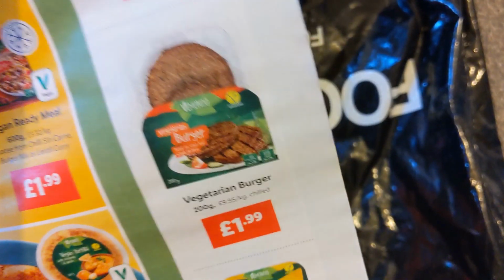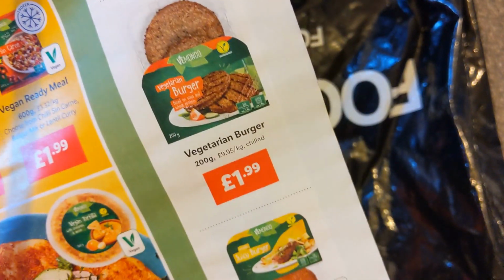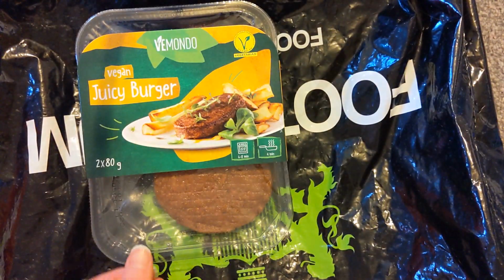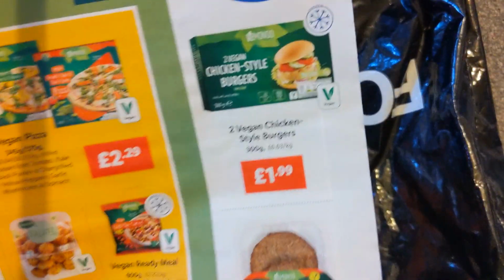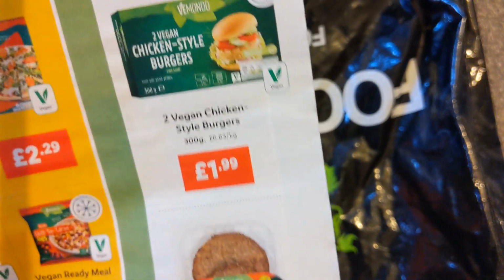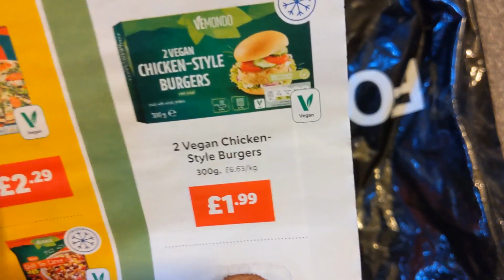Also, I noticed that the vegetarian burger that's in their magazine that was in store today, that I did not buy, had chicken egg protein, so I didn't get that. I bought these again, the vegan juicy burger, because they go with most things and are really quick and easy to cook. And edible, I suppose, is also important. I usually give the vegan chicken style burgers a skip because I don't really like the look of the ingredients on those.